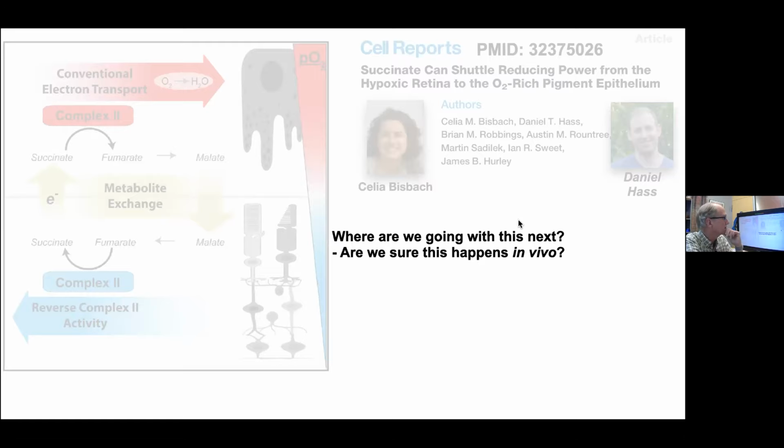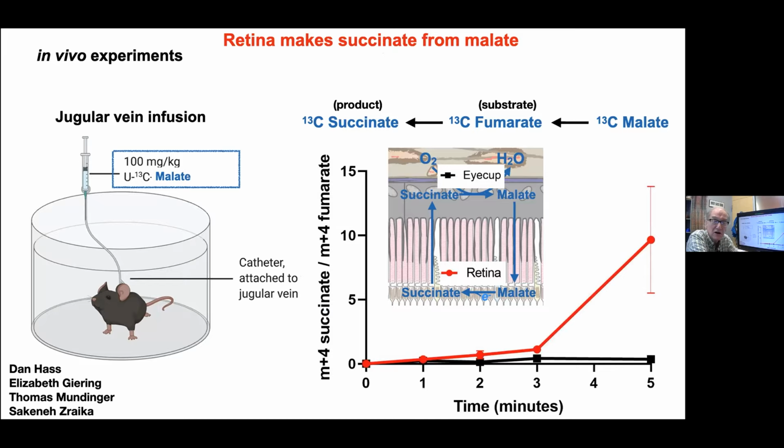What Dan is exploring now is whether this could be an artifact of doing these experiments ex vivo, and so we want to know if it's actually occurring in vivo. So what Dan did, in collaboration with Elizabeth Gehring, Thomas Mundinger, and Shikini Zirike, was set up a catheter attached to the jugular vein of mice, and they infused into the mouse, in this case, C13 malate.